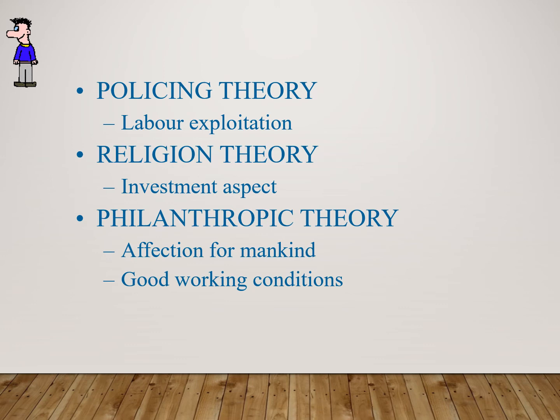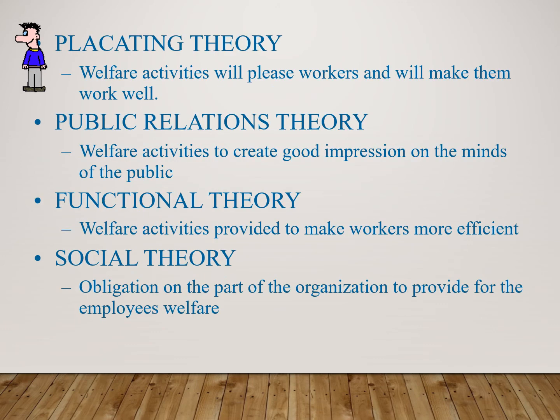The third theory is philanthropic theory. It means there must be an affection by employers to mankind, and good working conditions should arise from this affection. The next theory is placating theory. They mention that welfare activities will please the workers and will make them work well. Next, public relation theory.